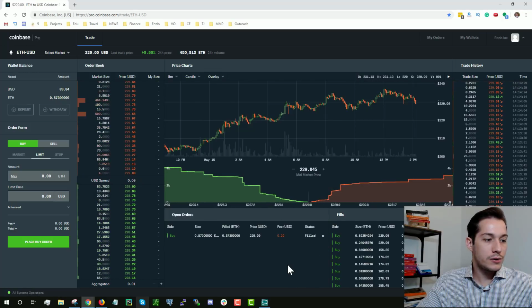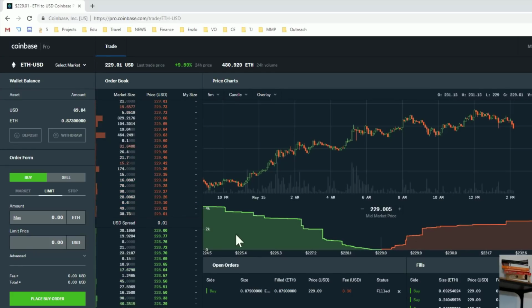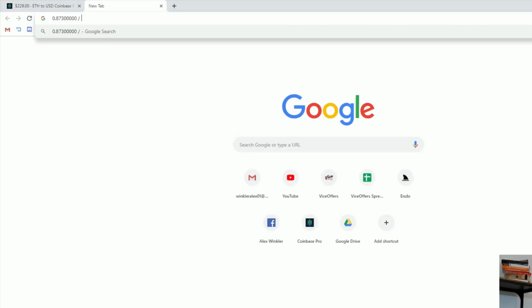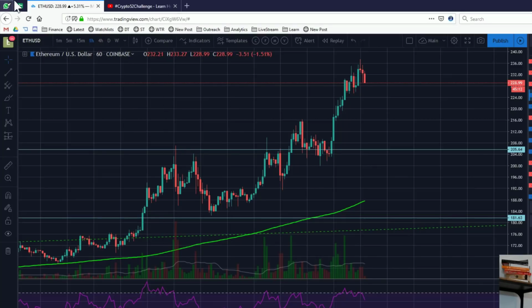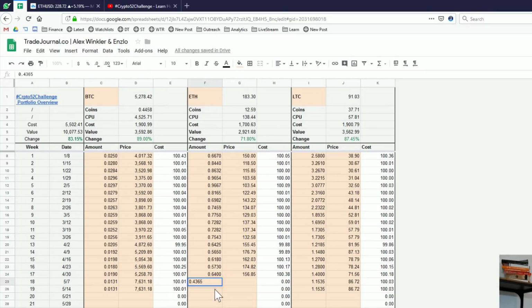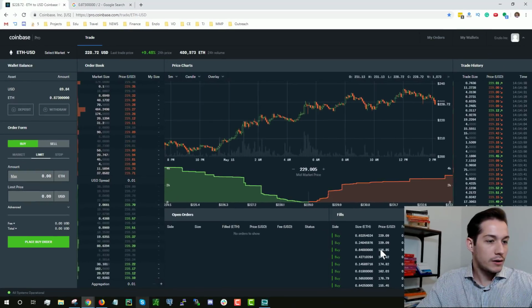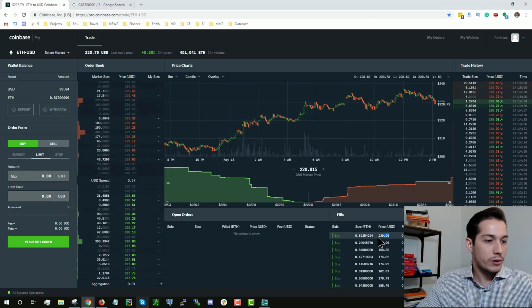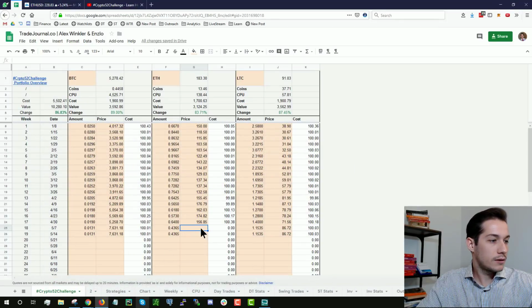Now, okay, so our 200 Ethereum were just filled. So let's go over here and enter this information. We have 0.873, right, divided by 2. So let's go ahead and enter that into this. That is the same amount for both of these. And when did we buy it? At what price did we buy it? It was here, 229.09. I think this was perfectly 100. Yeah, so we perfectly bought 200, so 100 each at this price.